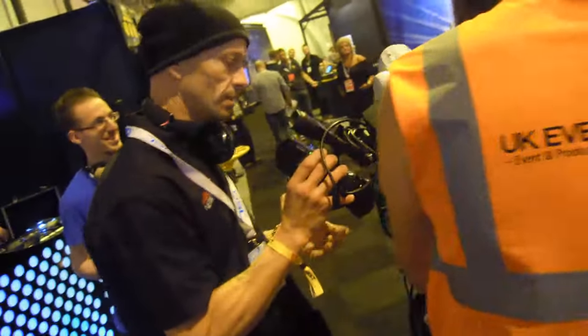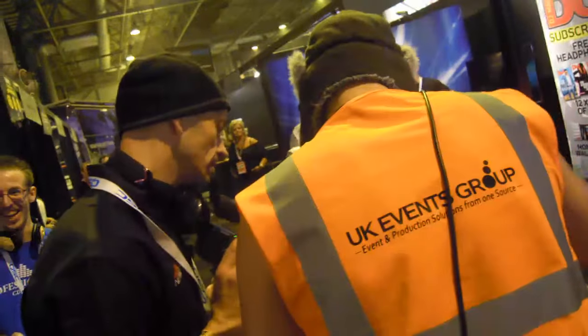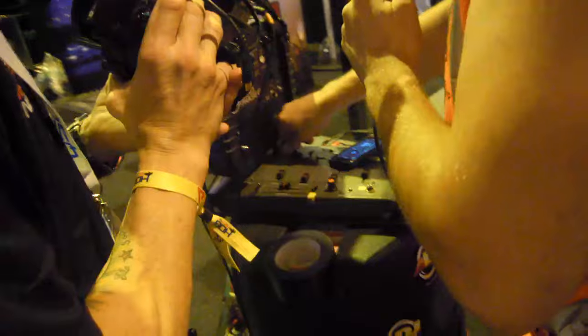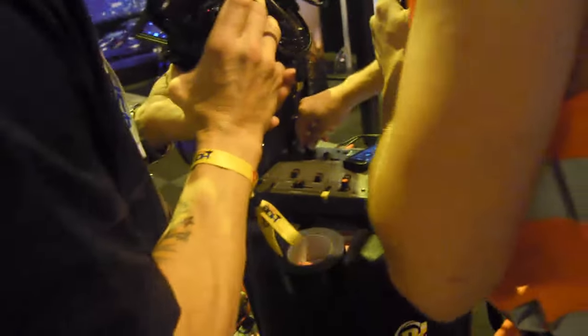Has it got any effects? Yeah, it's got effects. Do you want to hear effects? There you go. Look, if you turn the treble down. That's a good little effect it's got.